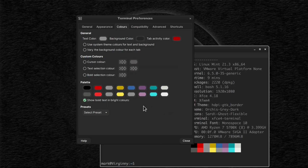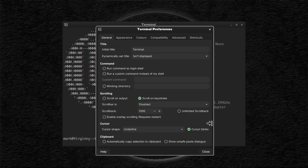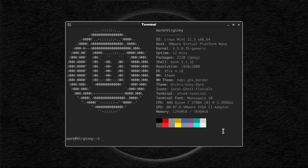Just got to change the nose on where the $ sign is. There we go. Don't have the menu bar in there either. I'll close it down because it's got to refresh itself and just reopen it. 1,290 megabyte now. I really do not understand. Yeah, I'm just going to bring the side down a bit. I think I'll bring it down to 84, and that looks better. That looks a bit better. Yeah, so there you are.